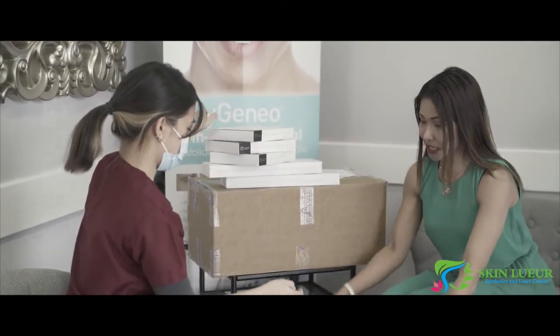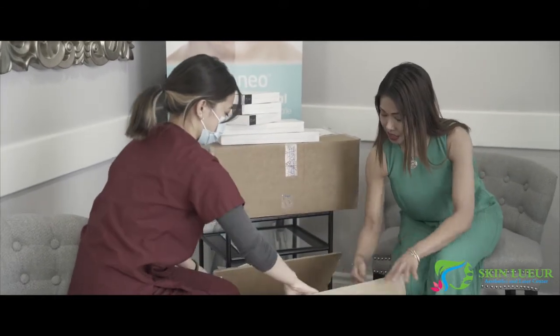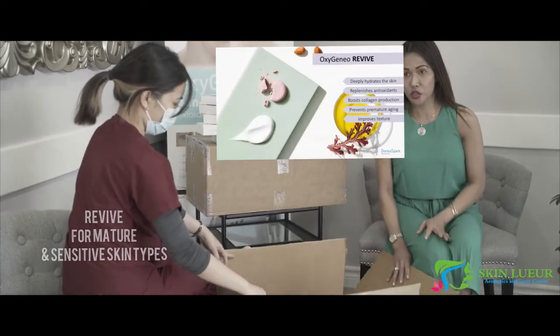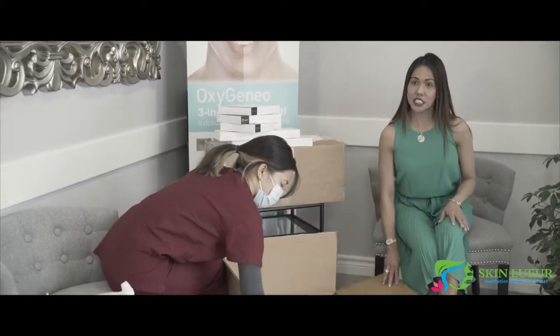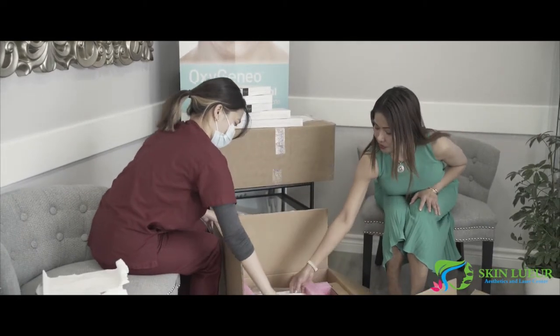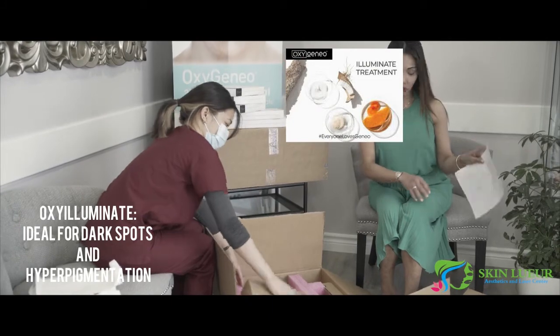And then after this box, it comes with this one. So this is the machine. And for all our Skin Lueur members, also those who are watching, the machine that I purchased right now is not the ordinary one that we have. Sabrina, if you can check here, it comes already with the tripolar, right?